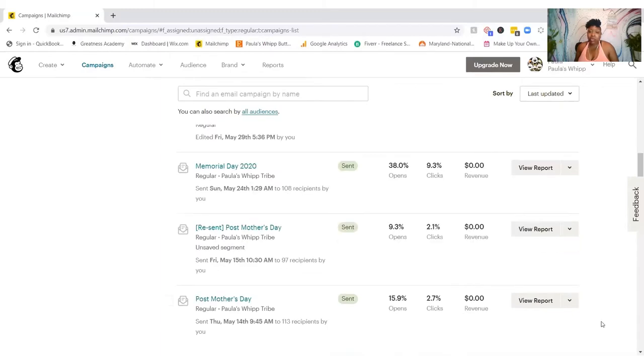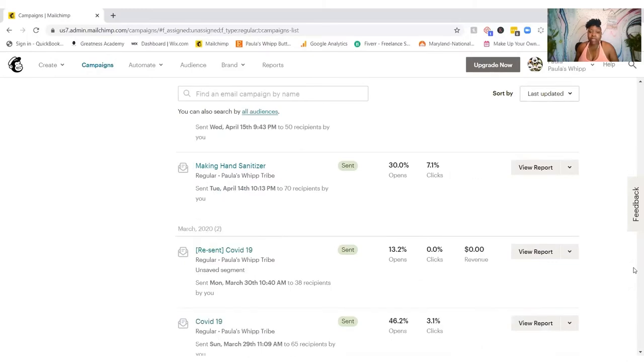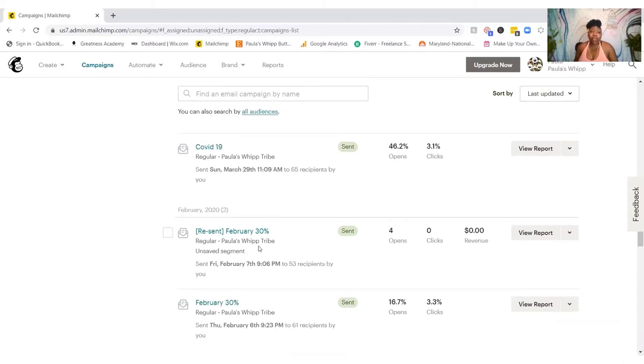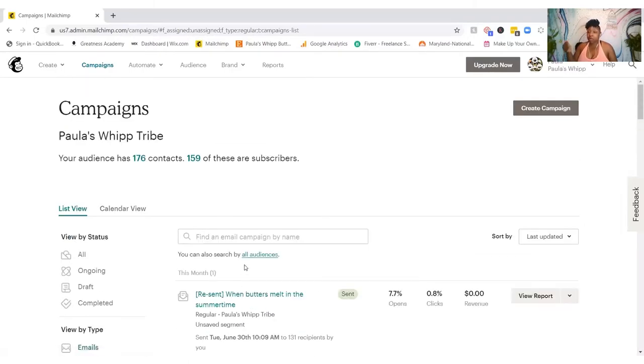This one was high. This was almost 10%. So sometimes I get there. This was high. This was 7.5%. Sometimes I get there. Sometimes I don't. You know, it really depends on the subject matter. It depends on the subject line. If the subject line catches their attention, I don't know if February 30% is a subject line that grabs them. So all of those things you can use to analyze future emails to make sure that you build a really great email.